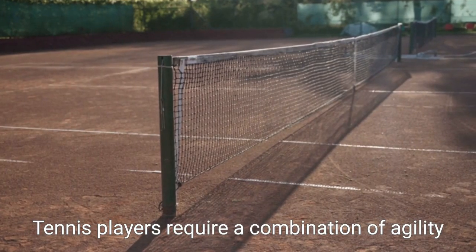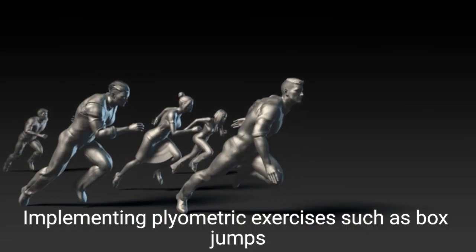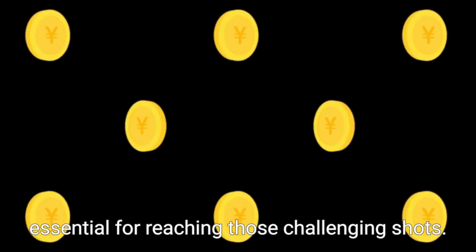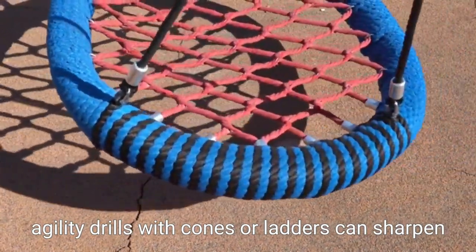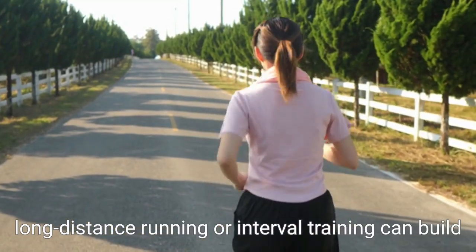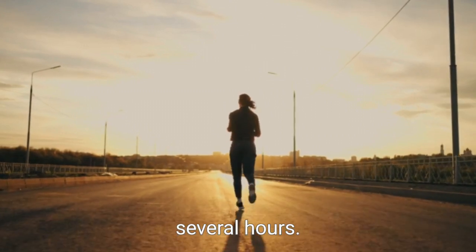Tennis players require a combination of agility and explosive strength. Implementing plyometric exercises such as box jumps or lateral bounds can enhance quick footwork, essential for reaching those challenging shots. Additionally, agility drills with cones or ladders can sharpen reaction times. Don't forget to balance this power with endurance training. Long-distance running or interval training can build the stamina needed to endure a match that may last several hours.